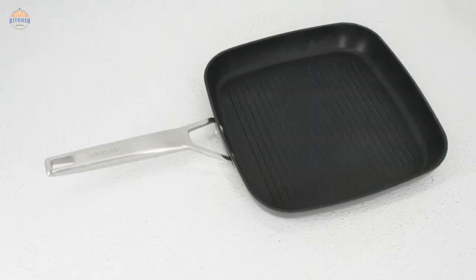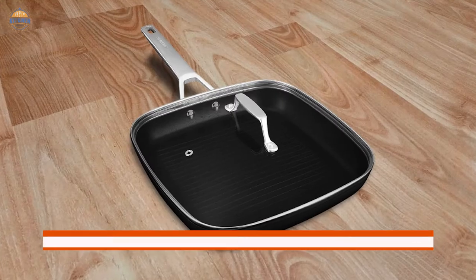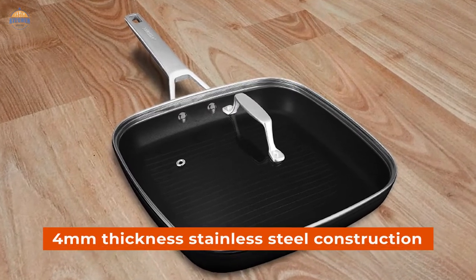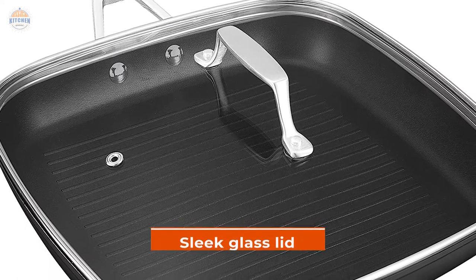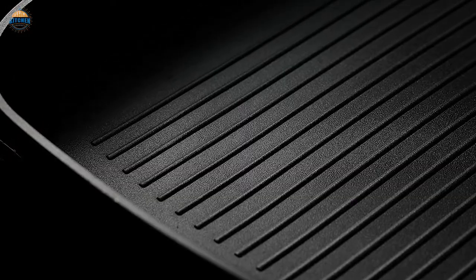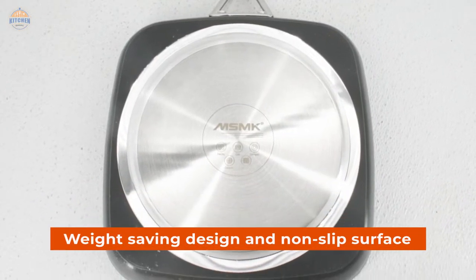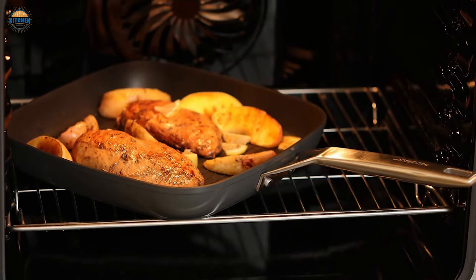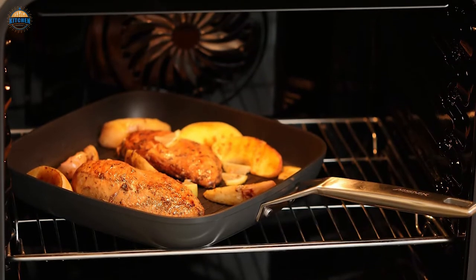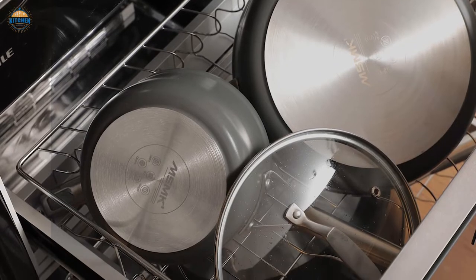The design is also compatible with all cooktops, whether they are gas or electric stovetop, as long as they have at least form-thickness stainless steel construction underneath. Lastly, it comes with a sleek glass lid that uses offsetting so steam escapes easily while preventing splatter and humidity buildup inside the cooker. With its weight-saving design and non-slip surface, lifting this grill pan onto any stovetop won't require much effort on your part. It's also very easy to clean with just a quick wash in the dishwasher, making cleanup an absolute breeze.